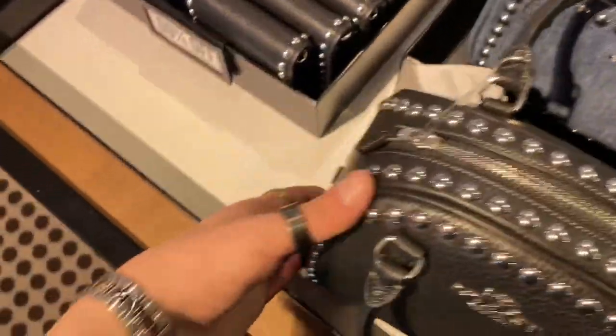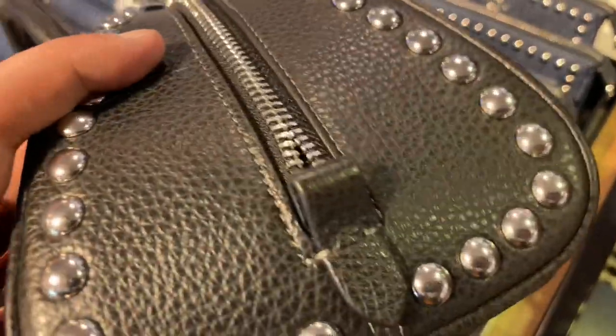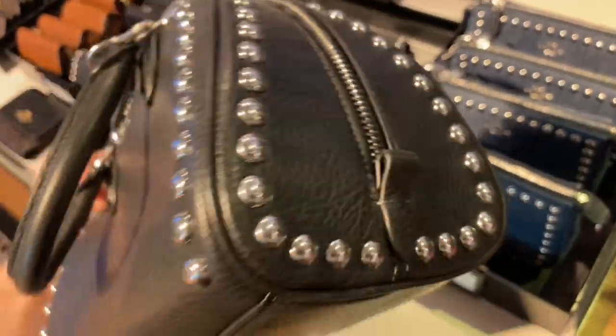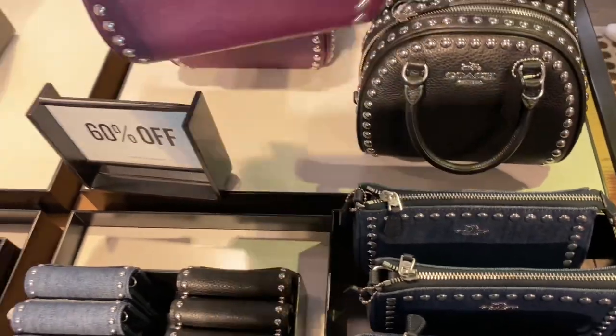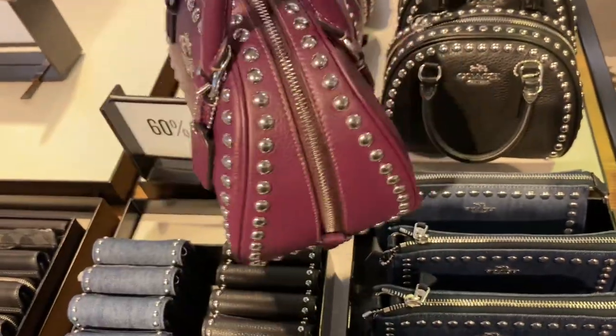Probably not something I'm going to buy, at all, but I like the collection. It's really gorgeous. If I didn't have a million handbags, you damn well know I would be buying something. Gorgeous. And then the Sydney satchel in the deep berry is also just as nice.